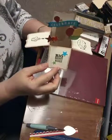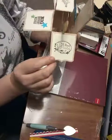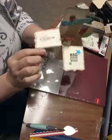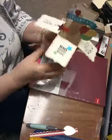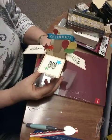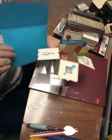But it's for a friend's birthday, and I used various birthday stamps to decorate the card. Next time, I will know what pattern papers I can pick out and stuff like that. But I really did a very plain card, and I thought it turned out rather cute. And I even made the envelope to go with it.